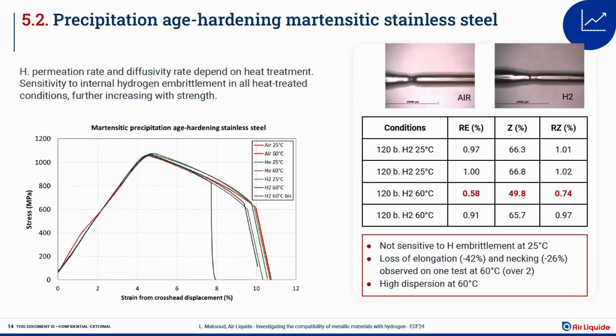If we go through steels now, the precipitation hardened martensitic steel. So this is less obvious. We don't have any effect at 25 degrees, 120 bar, but as we increase the temperature to 60 degrees, we have half of the specimens showing a decrease of the ductility, even 42% of loss of elongation. But yeah, we have a huge scattering of the results, which makes it more complicated to conclude. But this was only last week, so more tests will be conducted on this kind of material and also other kinds of tests.